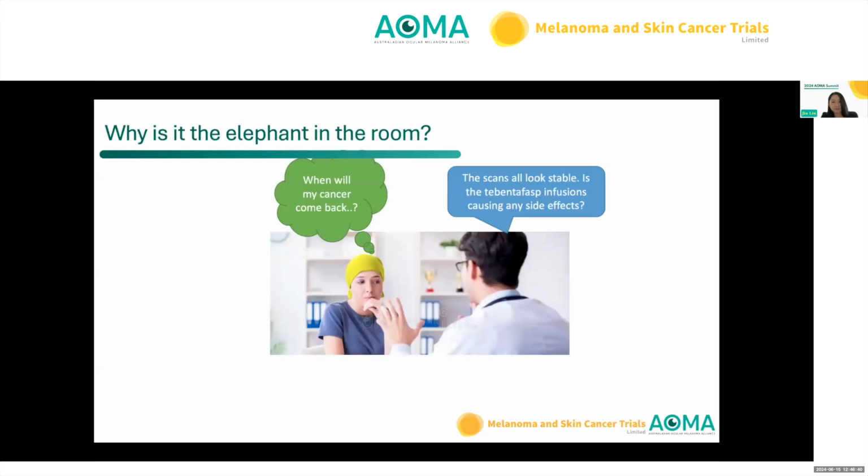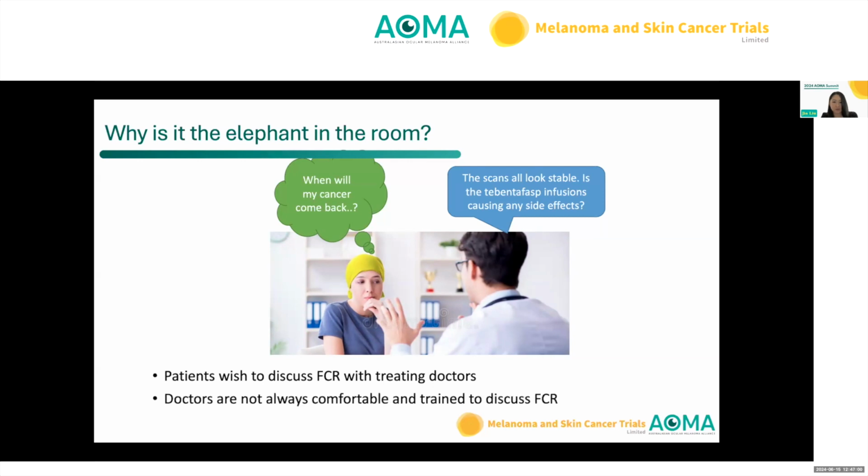Why is it the elephant in the room? This is because as doctors and health professionals, we are taught very well about how to monitor for recurrence, to discuss results of scans, to discuss side effects, but we're not as well trained in how to deal with and discuss psychological concerns with patients. And sometimes restrictions in terms of time and availability during clinic can make this quite challenging.